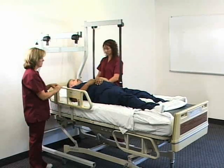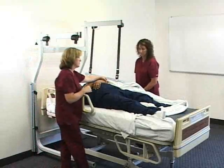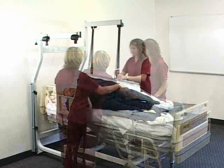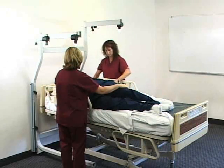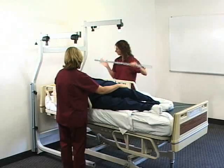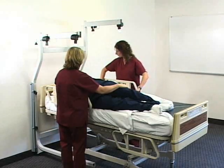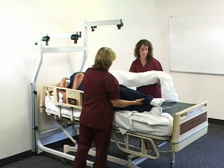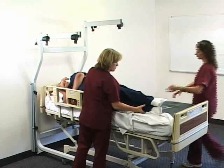Using the bottom draw sheet, turn the patient onto the clean linen. Remove the clamp and then remove the soiled linen. Spread the clean linen over the other side of the bed. Place pillows if necessary to prop the patient on his side.